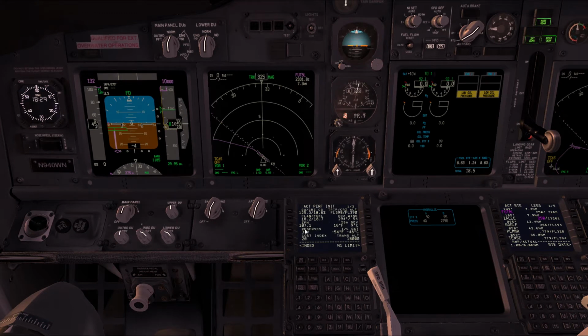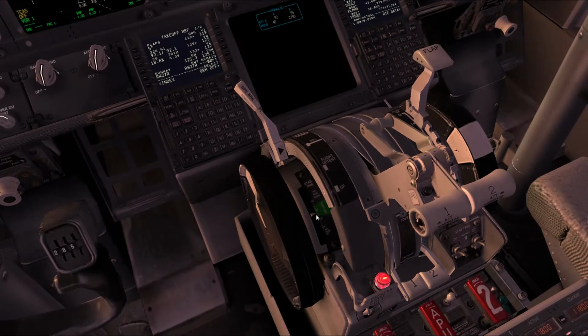Zero fuel weight is 107.1, and we have 107.1 on the paperwork. N1 set to 92.1 on engines 1 and 2, takeoff derated to TO1. V speeds: V1 119, VR 125, and V2 132. And those are set. Stabilizer trim is set for 6.5.